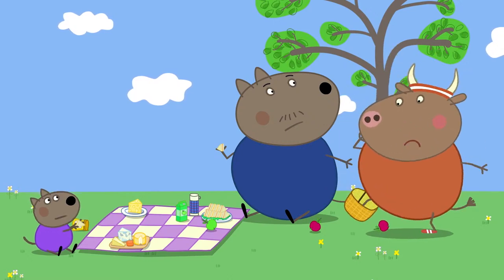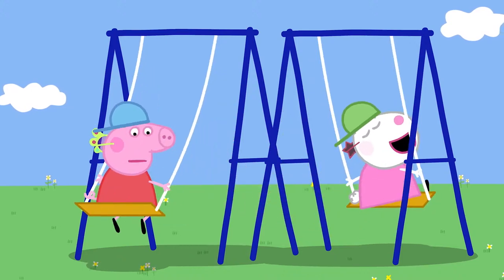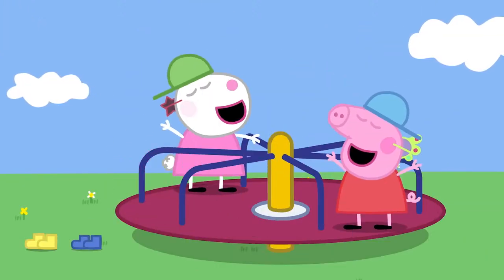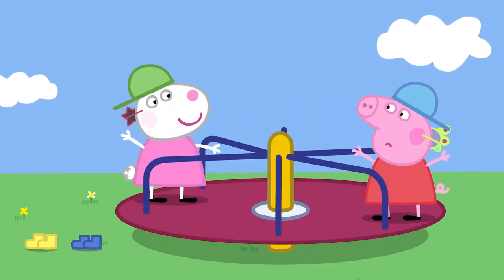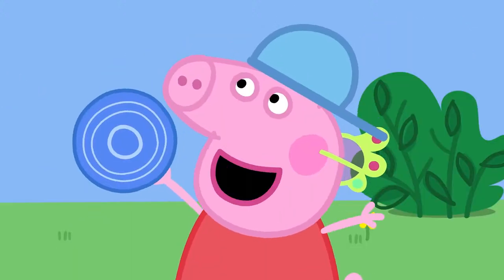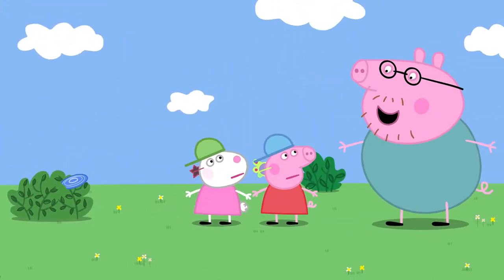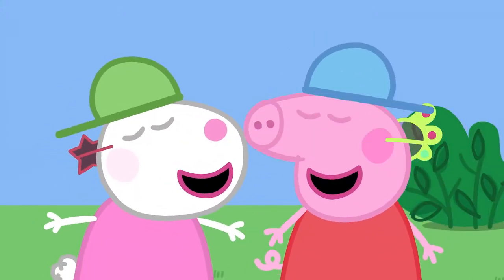Whoa! Whoops! Sorry! Peppa and Susie Sheep spend backwards day playing in the park. Backwards swinging feels the same as forward. But not all the games are as fun backwards. This is backwards. No, this is backwards. Let's play backwards frisbee. Catch. Who would like an ice cream? Yay! Oops, we mean no!